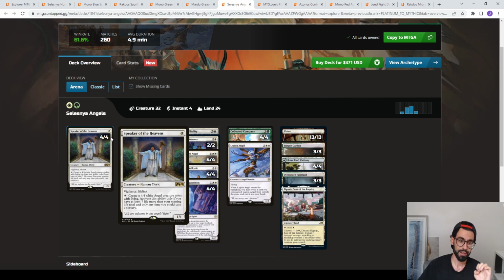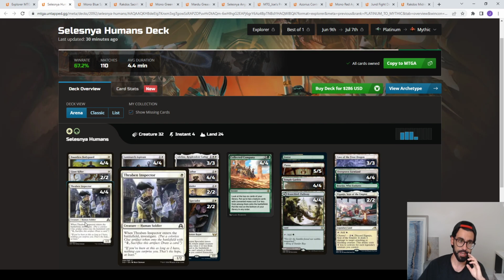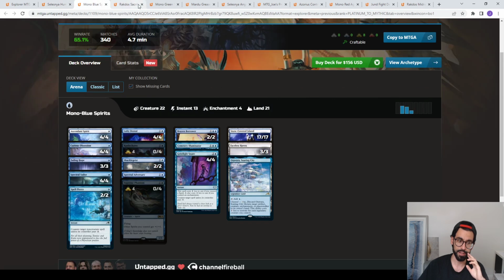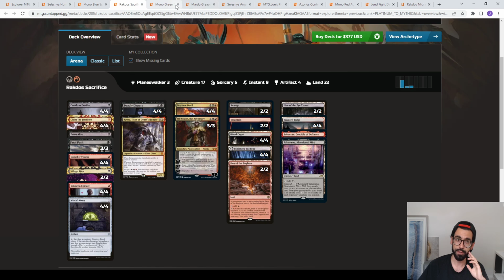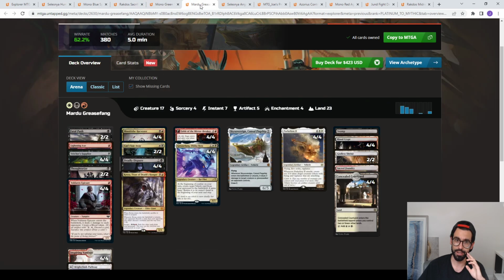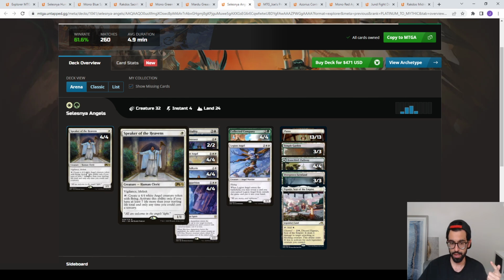Reason being, let's look at the decks. Can it attack into any of these decks? Oh no, it can't. You're not going to block with it. Can it attack into Spirits? No, they're going to block. Can it attack into Sacrifice? No, it's going to block. Can it attack into Mono Green? Can it attack into Greasefang? No. So you can't attack with this. You can't block with it because then it loses its value. It's only good when you're already ahead on board, but it doesn't help you get ahead on board.